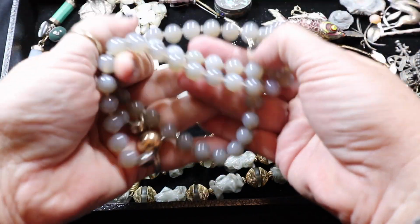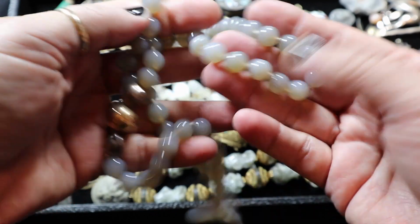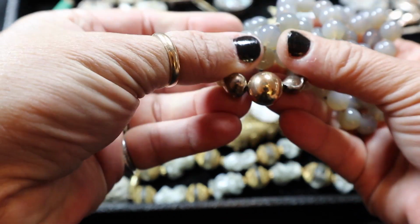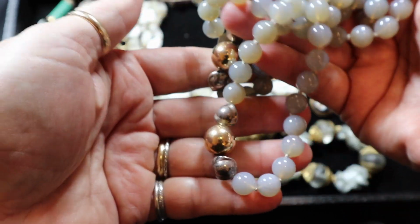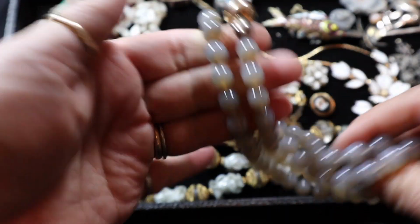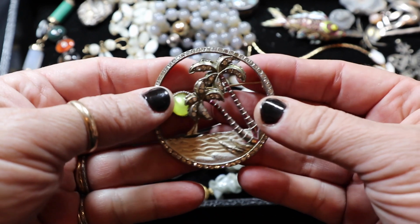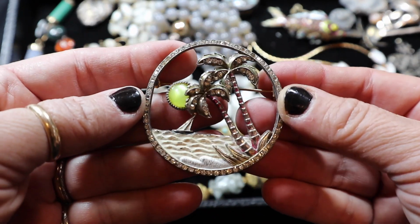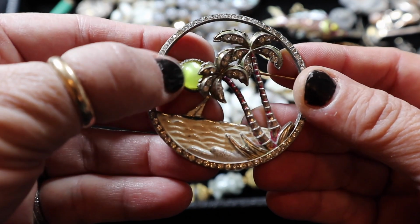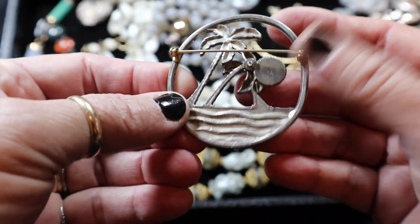Then there is this necklace, which looks as though it's semi-precious. I'm not really sure of the stone, but they're the same millimeter. And then there's this very interesting center piece on both ends, and that may be contemporary, I don't know. Very interesting looking. Then here's a very deco piece, would you say? Yeah. To me, this is so Miami Beach, with the palm trees accented with rhinestones, and this lovely cabochon representing the moon. Just so of the period.